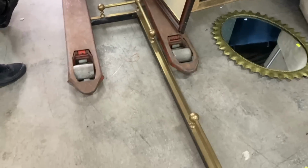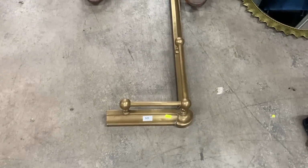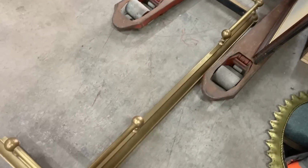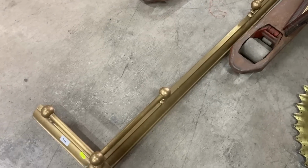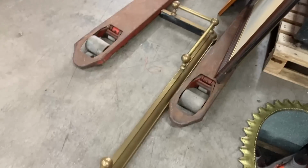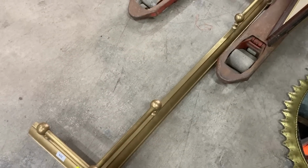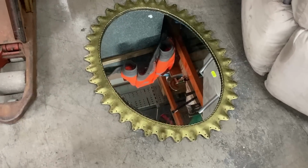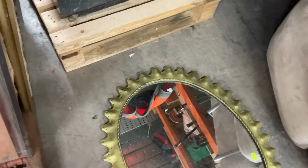Just know there's 2 other bits. So there's a nice long brass fender. It's not an extendable one, which is unusual because this style usually is, but that's probably £100 to £150 item. Then we got that nice mirror. That'll be £30 to £40 on that one.